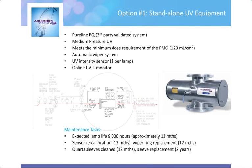So UV as a standalone equipment, this is option number 1. We have a full range of products available to meet end user performance requirements, but for the application that we've been talking about here as far as creating pasteurized equivalent water, we're going to be talking about the PureLine PQ system. And as Ken mentioned at the beginning, the PureLine PQ is part of our product family that is our third-party validated system. So this is the system that uses a medium pressure lamp technology. With the PQ validated system, we are able to achieve the minimum 120 millijoule dose requirement that Brian talked about in his section, and that's for suitable use for the PMO application.